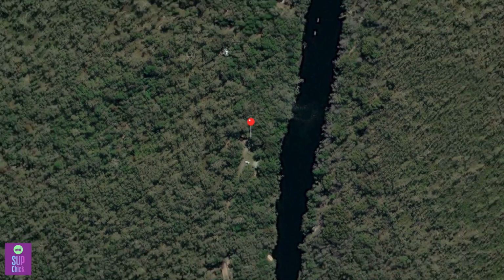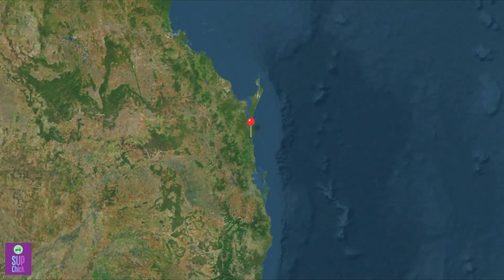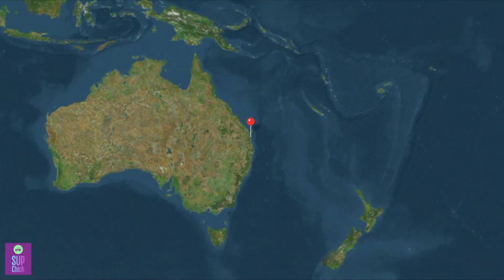Our launch is from the Harry's Hut Day Use area in the Noosa Everglades on the Sunshine Coast in Queensland, Australia. Today we have come all the way up the Noosa River to a place called Harry's Hut. So behind me is the hut in question.